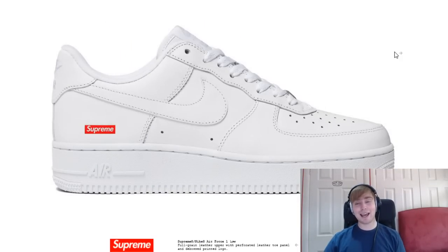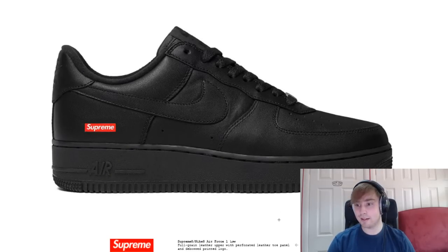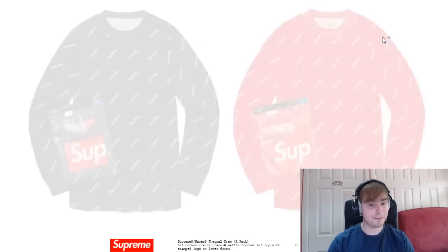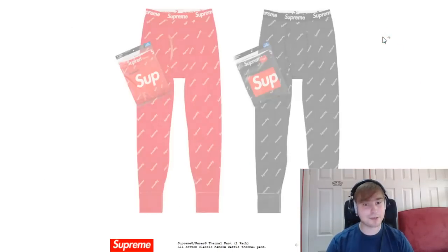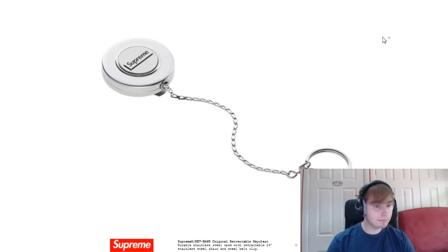I mean, yeah, Air Force One. Week one, that'll probably be my first car. Just Air Force One, done. That'll be that. Well, I'll get other things, obviously. I want that iPhone case. Yeah, definitely people want that. Hanes, yep, some different designs. That's okay. Keychain. Yeah. Retractable keychain, okay.